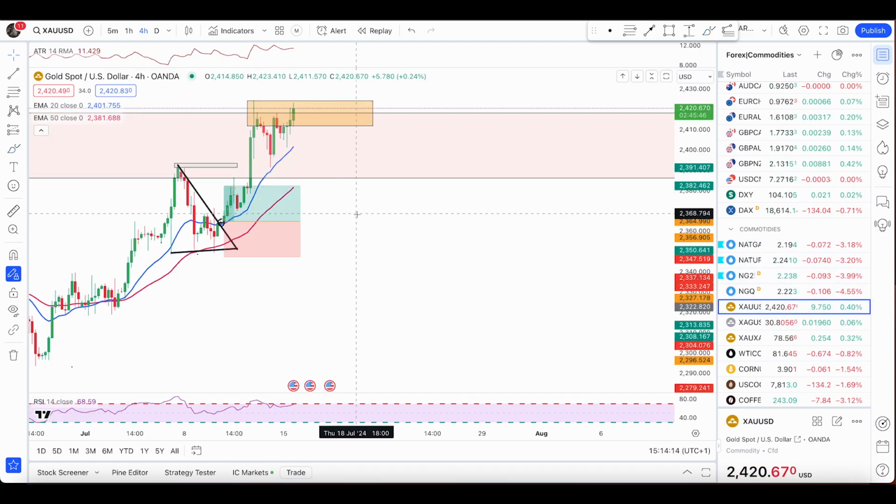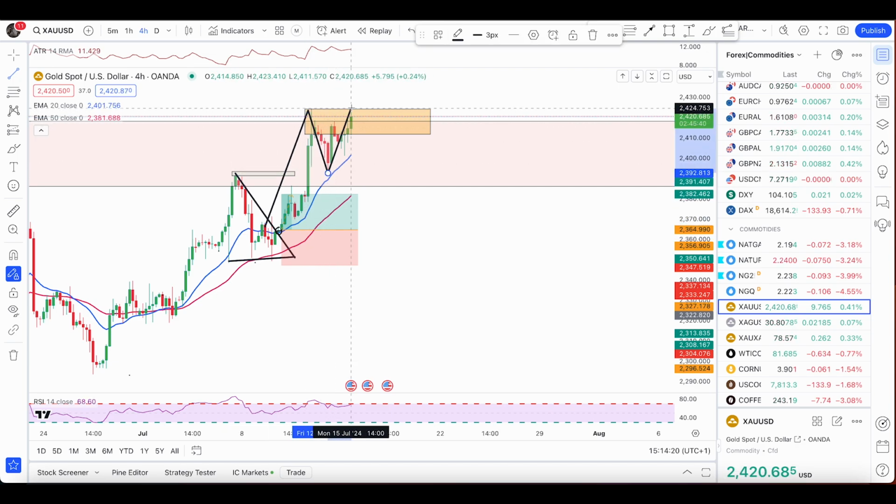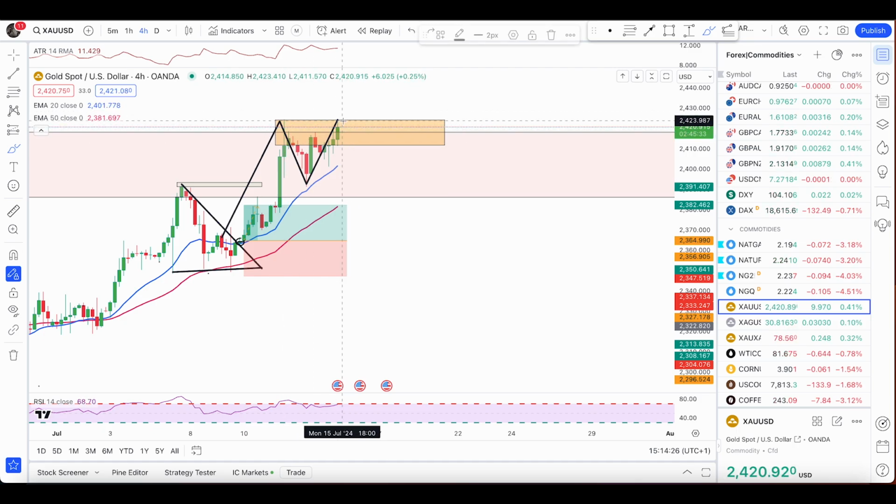Next up we have gold. Gold has now formed a first top, a pullback, and is now in the process of forming a second top. All I want to see is a red candle, or for a good entry, a bearish engulfing candle, or for the better entry, I want to see a 382 candle or a pin bar in this area. Once we have that, that is a valid entry.